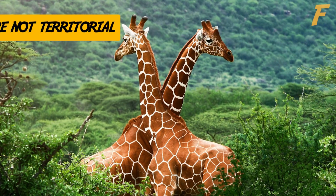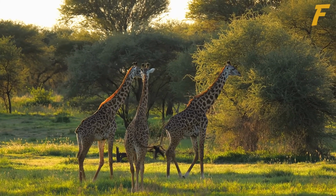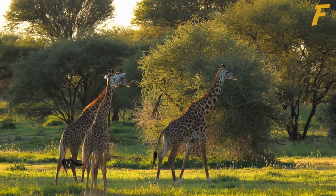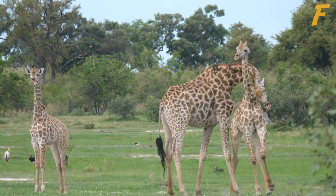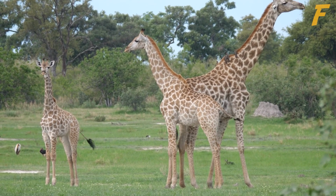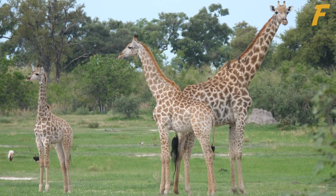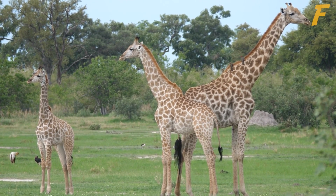Number 4. Giraffes are not territorial. The giraffe is not a creature that marks its territory. They live in herds that are not tightly organized, and there's no clear leader among them. Giraffes engage in relatively casual forms of social interaction with one another, and the composition of the giraffe herds is dynamic in nature. Because they have to spend a significant portion of their day searching for food, they are more autonomous than the majority of the animals that live in herds.